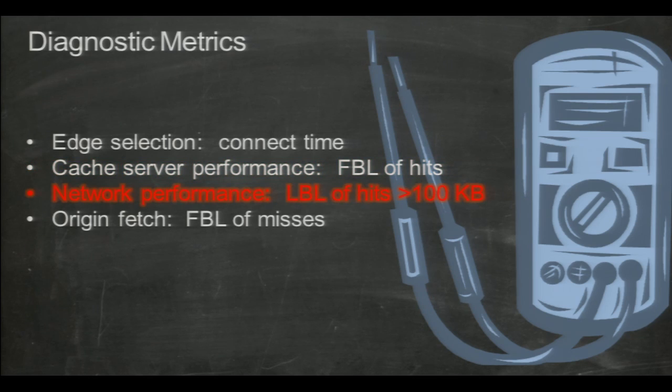Using larger objects and looking at last byte latency, measuring the total time it takes to download a file, you can get a sense for the quality of the network between the client and the edge location. If a user is experiencing network congestion and packet loss, that's going to extend the time it takes to download an object. And last byte latency can give that indicator for you.